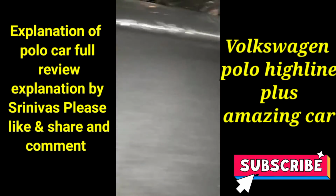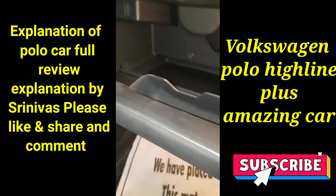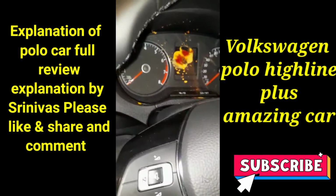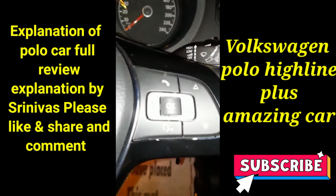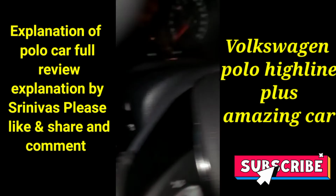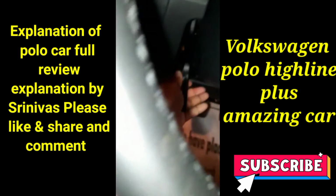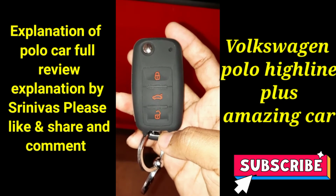This is backside dashboard. Also a chilling unit for water cooling. These are media controls. These are calling controls. Lighting control. This is for steering control. You can adjust.